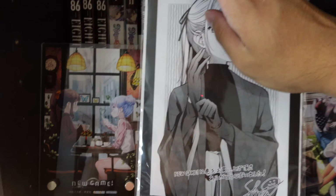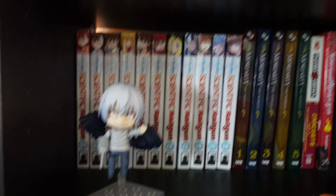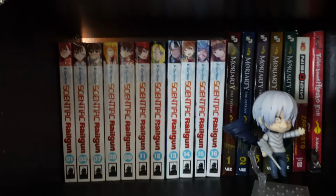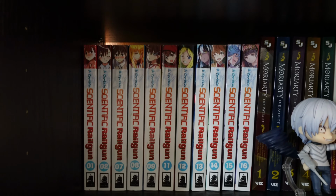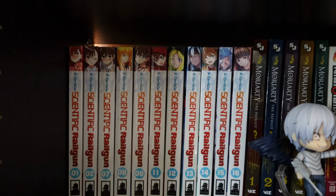Let me just put this back. And then moving along down here, we have my Railgun collection, which is pretty cool. I don't have it all yet. Volumes 1, 2, and then 7 through 16. I still need 3, 4, 5, and 6. Oh, and 10.